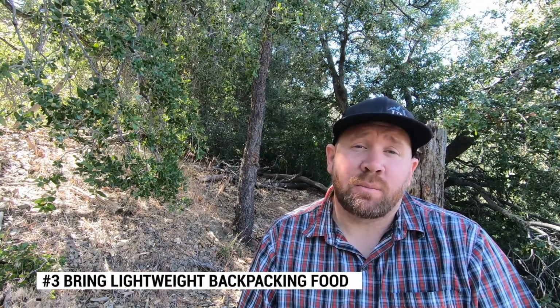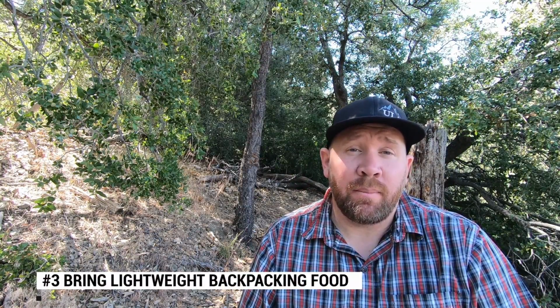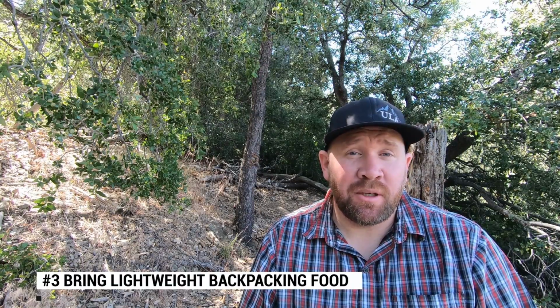Number 3 is bringing out some lightweight backpacking food. Dehydrated meals. Leave the junk food at home. Bring some nuts. Something that's also high in calories or fats. That's going to help you out there. But leave the junk food at home, some of the heavier stuff. Bring some dehydrated meals. It's going to help lighten your pack.